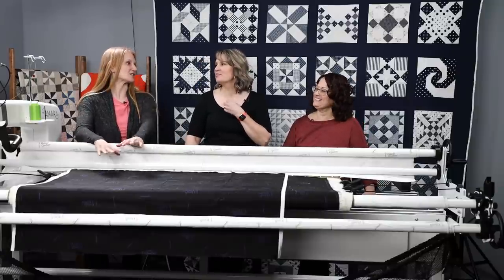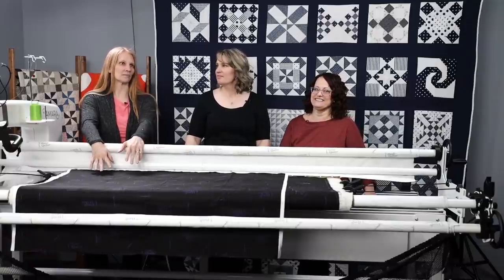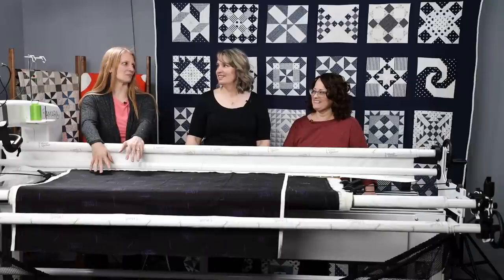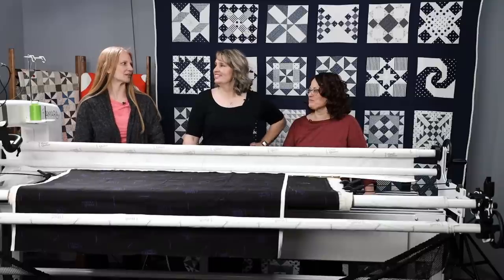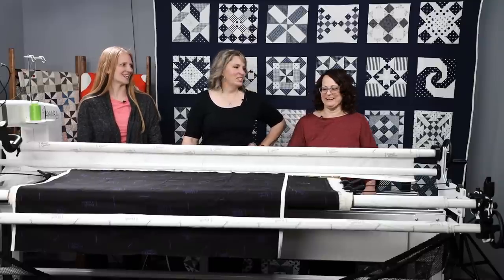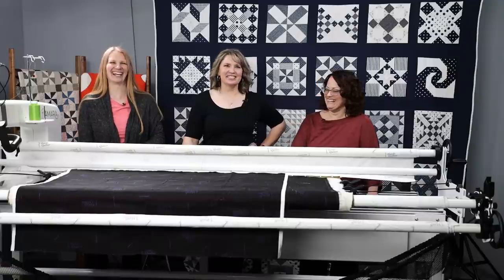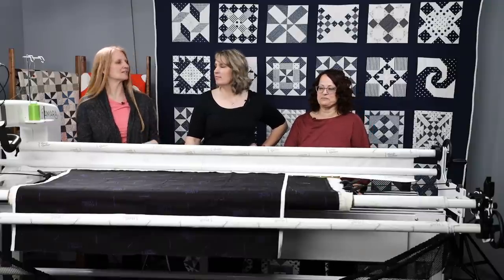So on our machine here, underneath this cover, I have two mystery blocks. And you guys each get assigned one block. And you get to come up with the design and show us how you're going to quilt it. Oh, boy. Are you guys up for this? I still can't believe we agreed to it. They have not seen the blocks yet. I did keep them relatively simple.